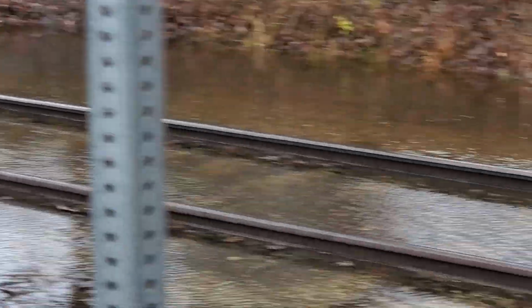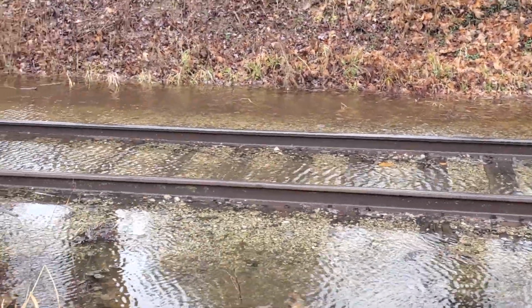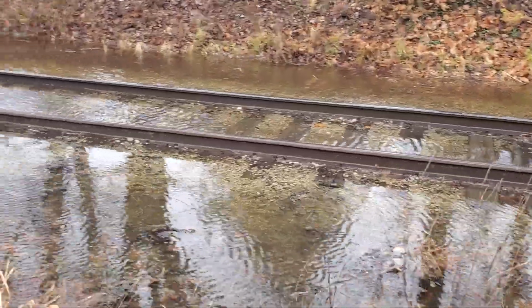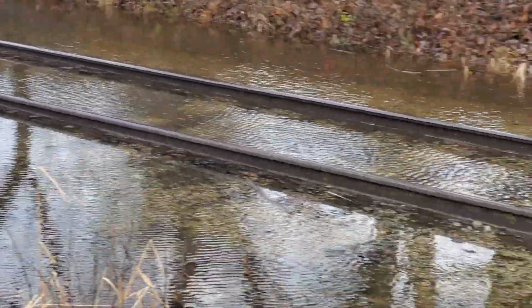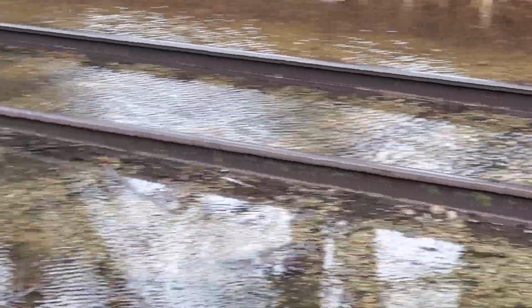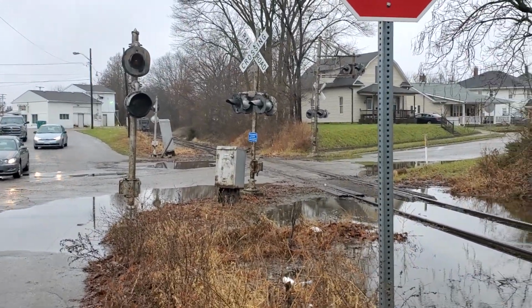And the interesting thing is the CNUR, which is the previous owner of this track, was owned by the same people that own the Maumee and Western, the world's worst railroad track, as it's named. The only railroad that company now owns is the Wabash Central. But anyway, yeah, pretty bad track right here.